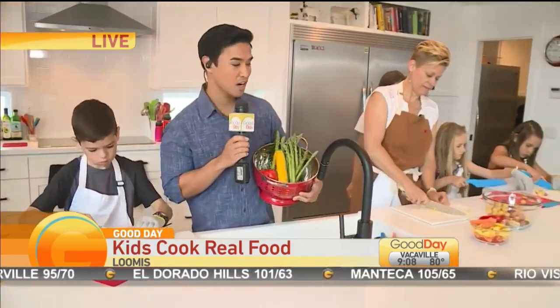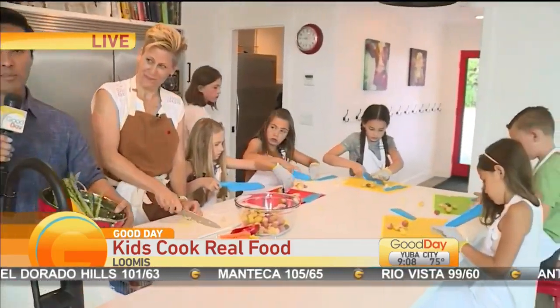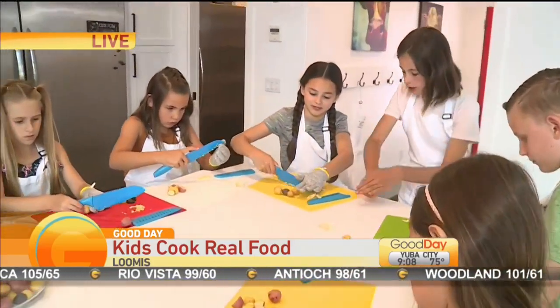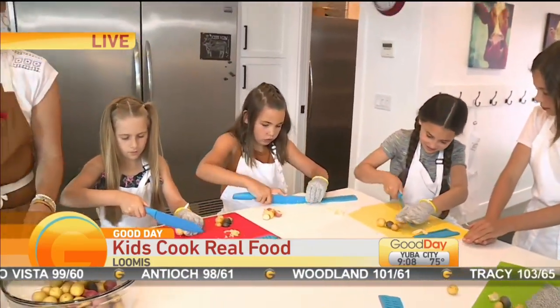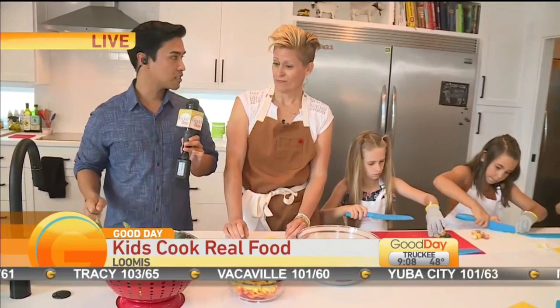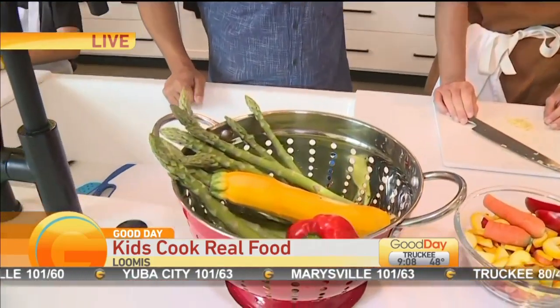That's right, if you have a youngster that needs to learn how to sharpen their knife skills, it is happening right here in Loomis. And you have an opportunity to send your kids to camp. We are here with Stacy. Obviously now we got a bunch of youngsters in here. They're learning how to chop up. Today's dish is stir-fry steak, right? Yes, we're doing a stir-fry steak with all the veggies, and we're doing a roasted garlic potato.